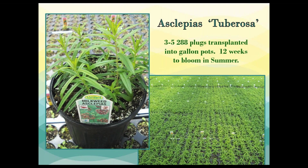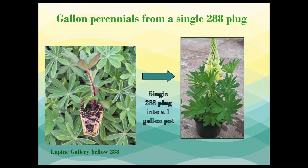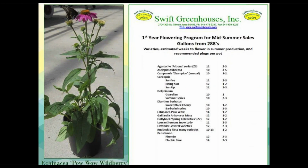If you take 3 to 5 275 or 288 plugs into a gallon pot, in 12 weeks in that summertime, you can grow these out and have them in full bloom. So again, it is possible to program these to fill out this gallon pot, whether you use it from a 50 plug or whether you use it from a 275. And again, another example of a 275 in a gallon. Again, this is Gallery Yellow. And again, in a single summer sale, this is what you can expect to see perform from that.